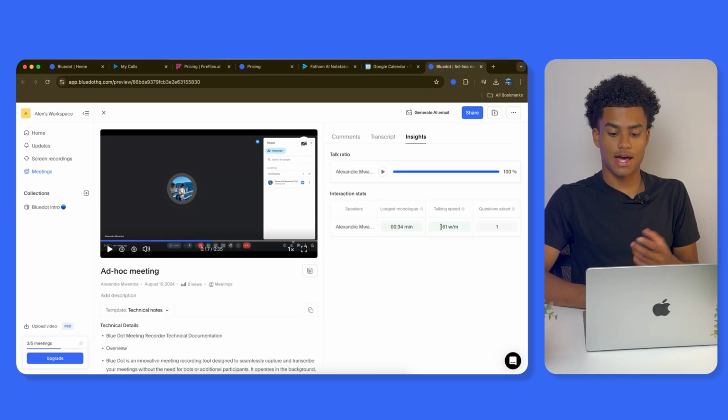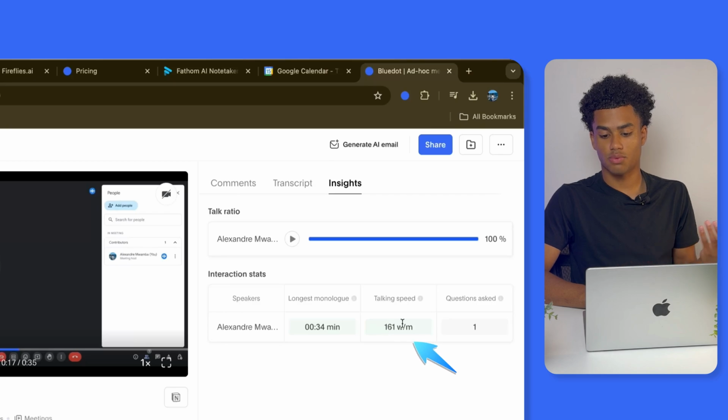So you could see how quick each speaker, in this case I only have one speaker at the meeting, which was myself, was talking. And so you could see that on average I had 161 words per minute. So that's just a cool little feature if you're interested. Now, maybe you've just completed a very important sales meeting and you'd like to follow up with your team.